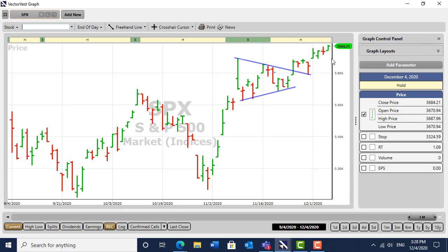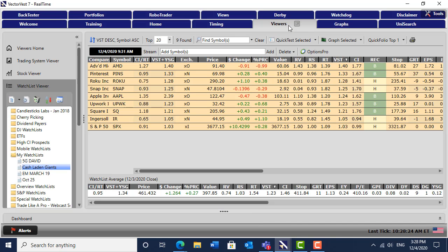The S&P itself is pushing up. That's the chart, and it has pushed up an inside day, broke the inside day, huge resistance at 3680 yesterday, and it's doing its best to get up through 3680 at the moment, so sitting north of that level. So I'm holding some stocks in the US. As I've mentioned to you many times, I haven't been nearly as aggressive as I probably should have been in this particular period because of the level of overbought. It's been a really good year, and maybe in the back of my mind I don't want to give it away now. So AMD I'm holding, Pins I'm holding, Roku I'm holding, Snap I'm holding, Apple I bought during the week, Upwork and Square, Ingersoll Rand I'm still holding.